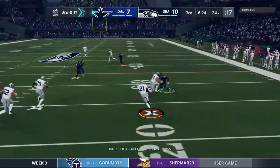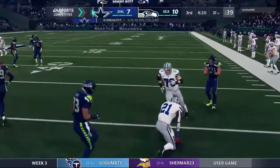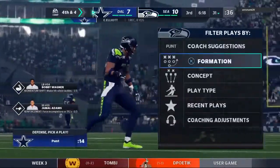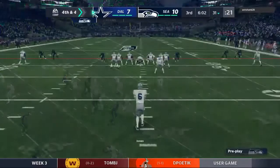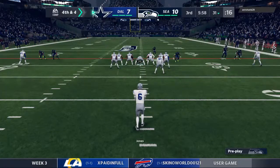Prescott. They'll set up the screen to Elliott. And he's going to be brought down short of the first at about the 31-yard line. That'll bring up 4th down. They wind up getting 8 yards, but they needed more than that. Out now comes the Cowboys punter as he'll kick it away for the 2nd time.